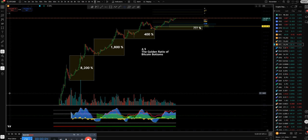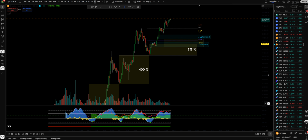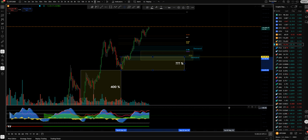Today I found something that accurately predicts Bitcoin bottoms. I mean, it's incredibly accurate. I was just kind of playing around and the consistency is amazing. So I'm going to show you all that. Before we get into that though, I want to show confluence of the zones, and then it's all going to lead up to how we get this Bitcoin bottom of the next cycle next year.